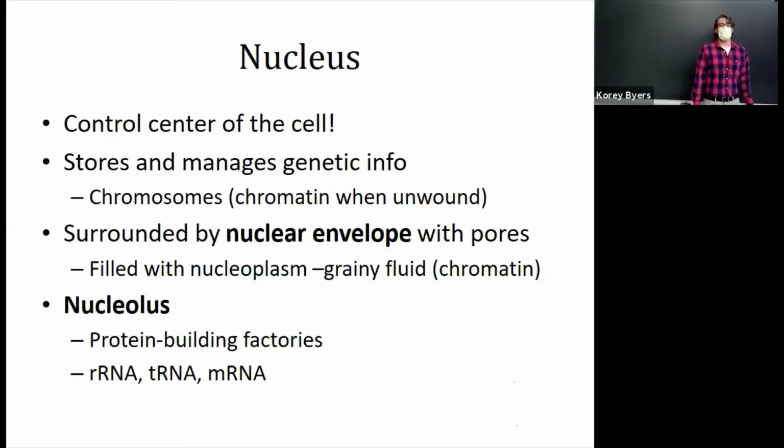There's other stuff going on inside the nucleus. We make some things called RNA. That's the control mechanism. We house the DNA. Our genetic information is found in these strands called chromosomes.